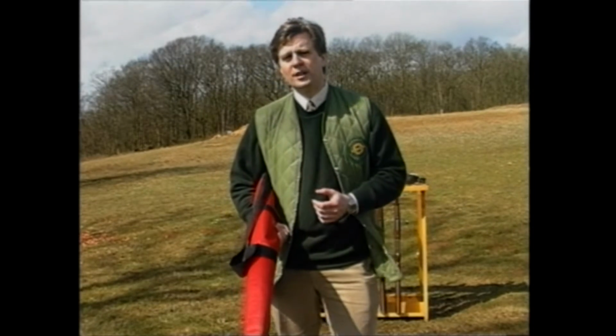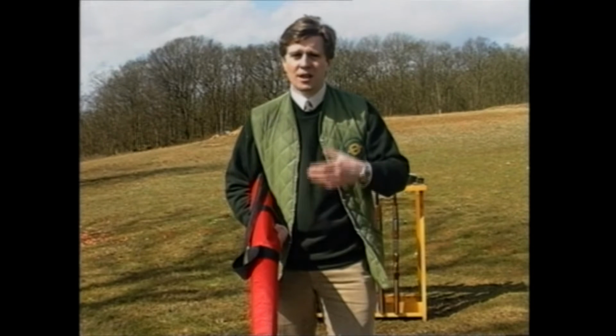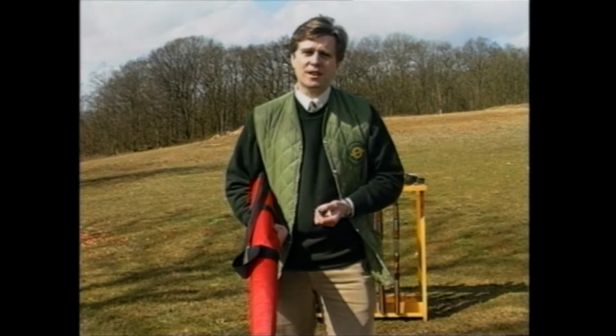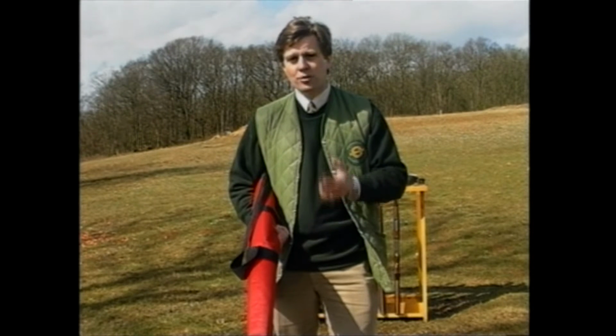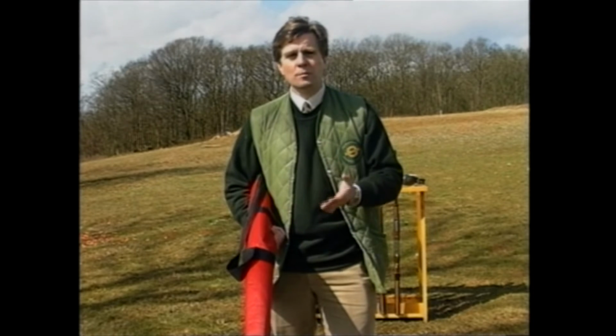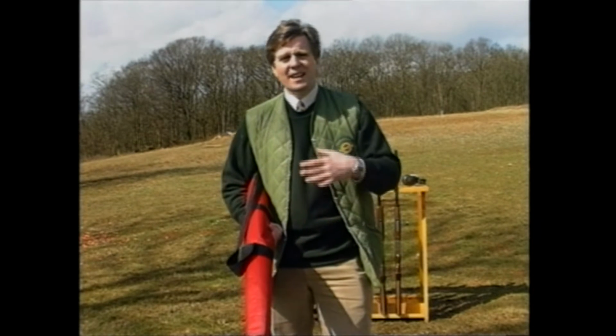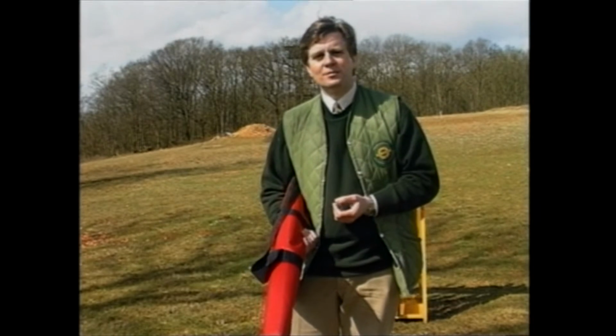We've already noted a couple of basic but vitally important points of safety. Never point a gun at something you're not willing to kill, and always make sure that a gun is unloaded and unobstructed when you pick it up, when it's passed to you, or when you pass it to someone else. Now I want to look at a few more points of safety in a little bit more detail.